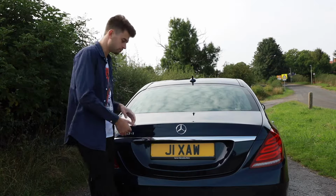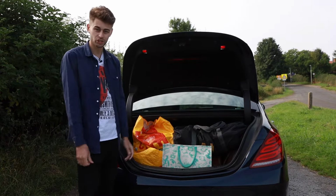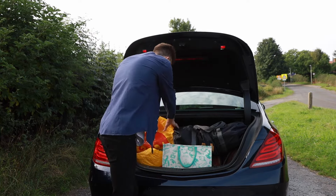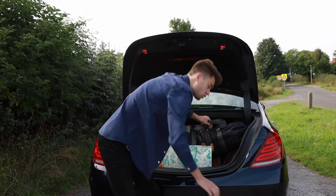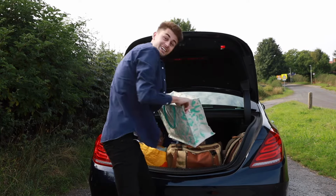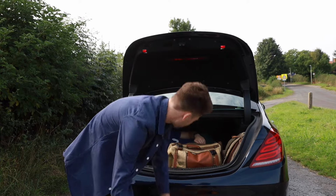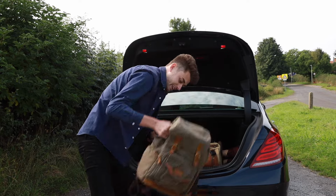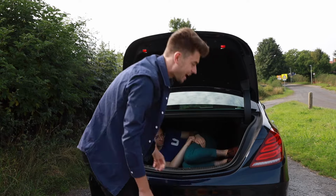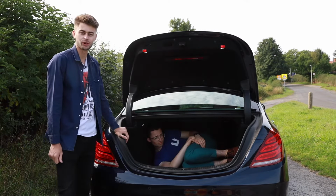Okay, so now onto the boot. I shall open it up, where we can see just how much stuff you can fit in this car. We have 1, 2, 3, 4, 5, 6 bags. And you still have enough room left for a fully grown child.